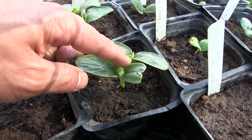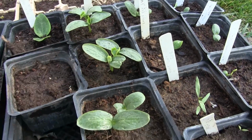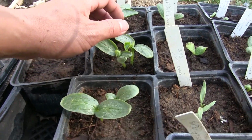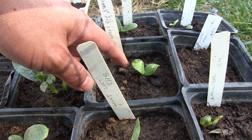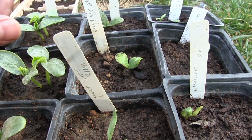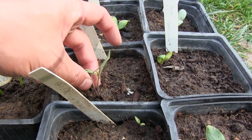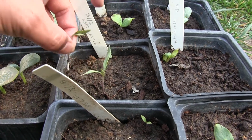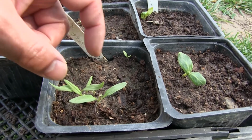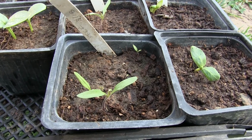The true leaves are coming in now. So we've already given away one pot, so we have at least 3, if not 6, if we divide these out. The early prolific straight Italian or summer squash have sprouted. These are mortgage lifter. I'm gonna pull one out carefully. These are really old seeds, and they've sprouted and they look really healthy. I think these are a couple of years, if not 3-year-old seeds.